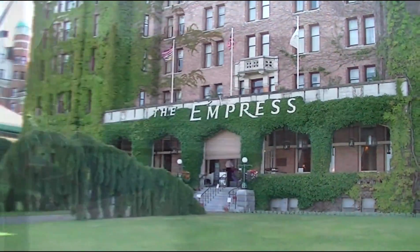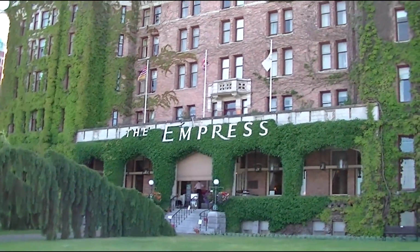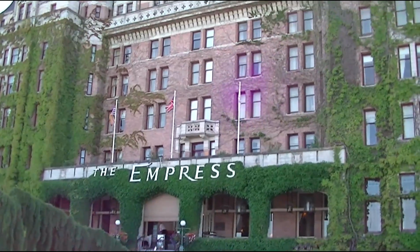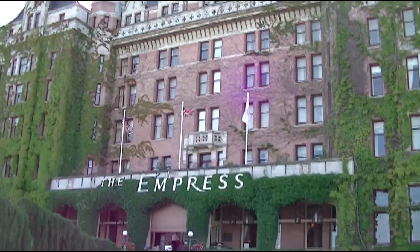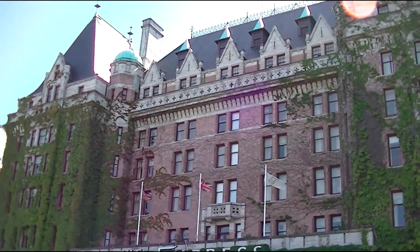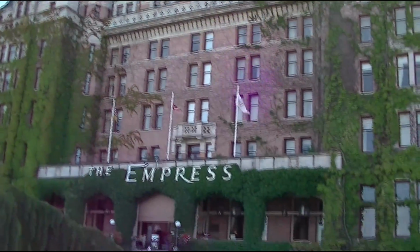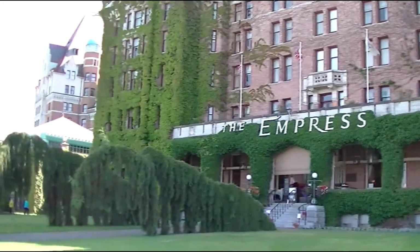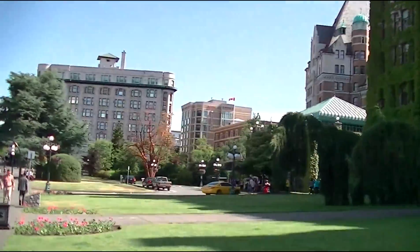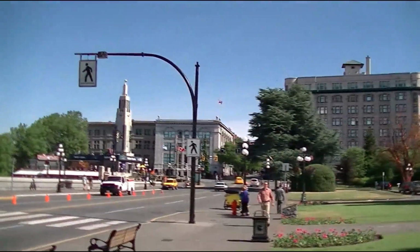Okay, we're in front of the Empress Hotel. Elena's gonna go in there for a quick restroom break. We're gonna leave in about 10 minutes for the Butchart Gardens. Beautiful day, warmer here than it was in Port Angeles, actually. Pan around to the harbor. Charlie's yanking me along.